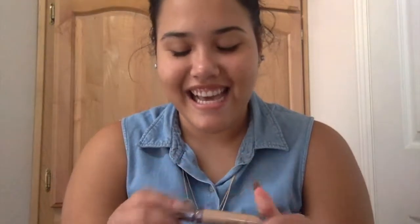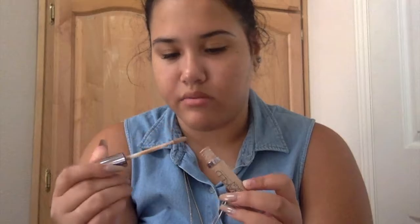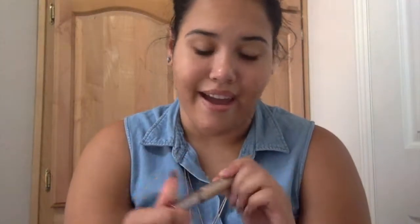So I like it to be really light, and this is a really great concealer. I love the brush. It's very bendable and flexible and gives you a lot of ways to conceal. So after that, I like to immediately go in and bake my face.